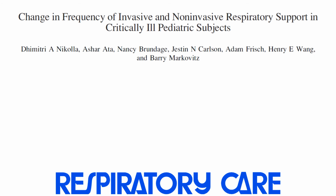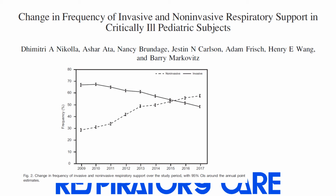And then finally, the last article is the change in frequency of invasive and non-invasive respiratory support in critically ill patients. This is a very interesting paper that looks at changes in invasive mechanical ventilation versus non-invasive support, which is primarily CPAP, non-invasive ventilation, and high flow nasal cannula. And what they found is a pretty significant increase in non-invasive therapies in the PICU setting and a decrease in invasive mechanical ventilation over time.